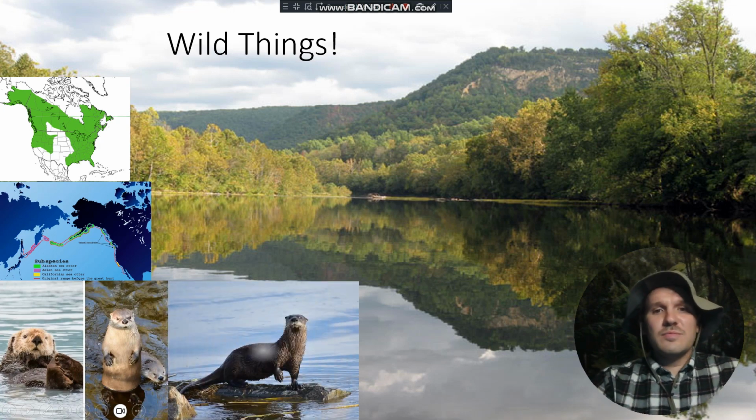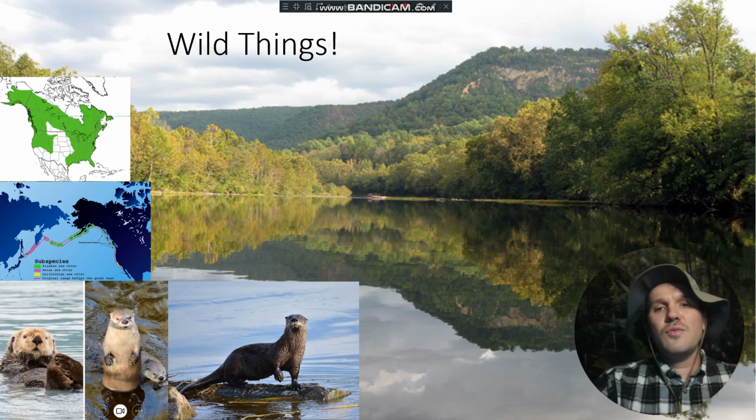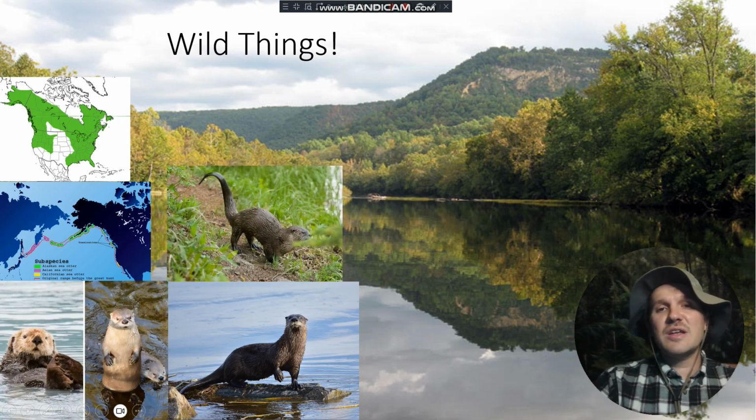Now, here's a pretty special wild thing I bet you didn't know about river otters. Now, we know that they lead a semi-aquatic lifestyle, but believe it or not, river otters tend to spend 2/3 of their lives on the land, not in the water. Only 1/3 of their life is in the water. So it's pretty interesting with that. So sometimes names are misleading, but hey, things are not always as they seem.